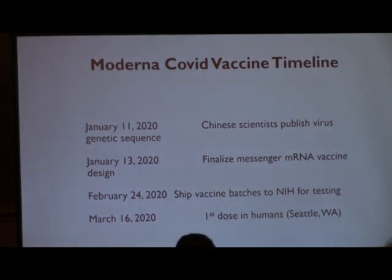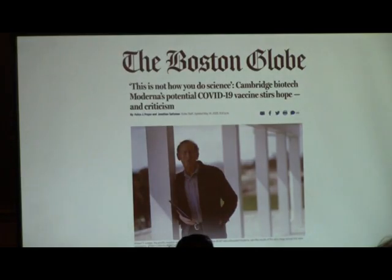And I would have thought that the press and the stock analysts and the physicians and the newspapers would have thought this is a good thing and want to be happy. Let me just show you the headlines of our own local newspaper on May 19th, 2020. So the front page headline is "This is not how you do science." Criticizing Moderna. Of course, my picture is underneath it.